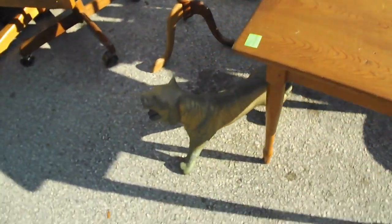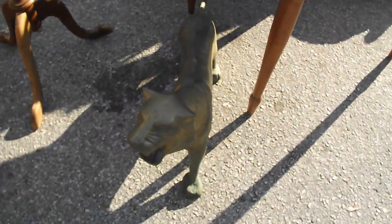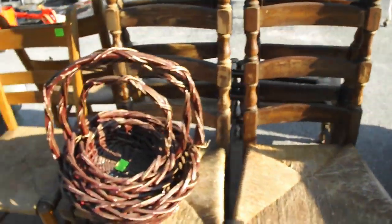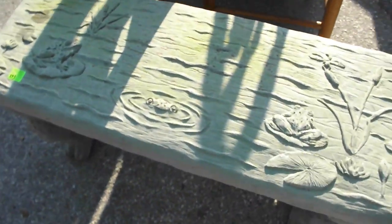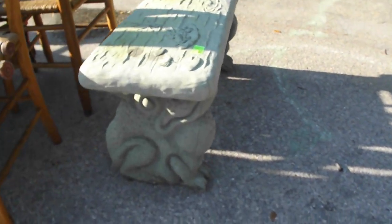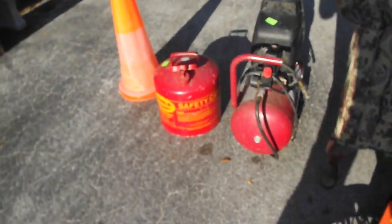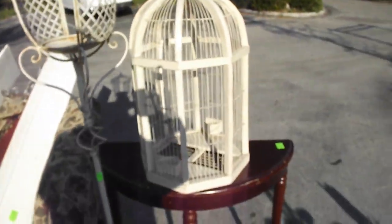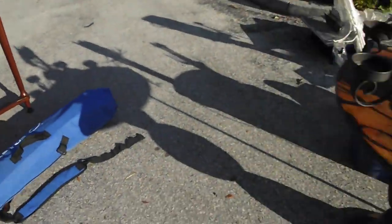A little table. We got a brass tiger. He shows up there. Yep, he shows. Nice table and four. Got four chairs. Great concrete frog bench here. Get a better shot of this with the frogs holding up the bench. Got a gas can, air compressor. We got a basketball hoop. Got a sofa. Neat little stand right here. And a bird cage and table.